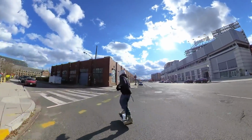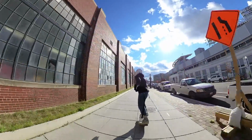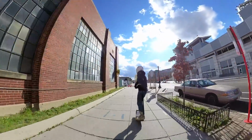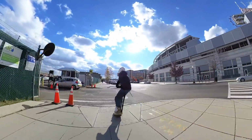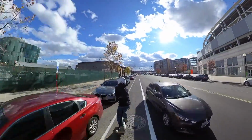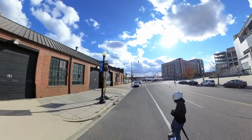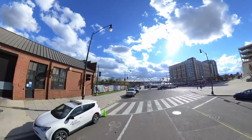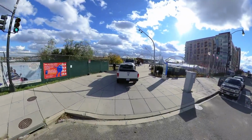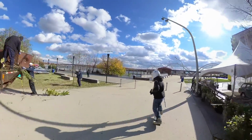I remember, not my first group ride. I think it actually was my first group ride. I went on a group ride with a bunch of strangers, and I was reluctant at first, because not everyone's cool. But this group happened to be very cool. And they took me here to Navy Yard waterfront. Man, this is what I personally believe to be the best view in Washington, D.C.